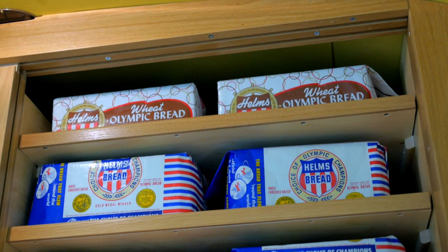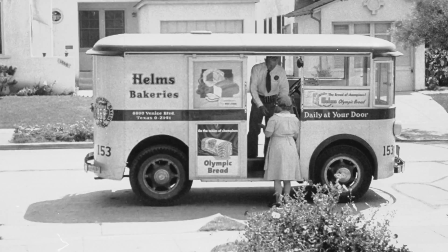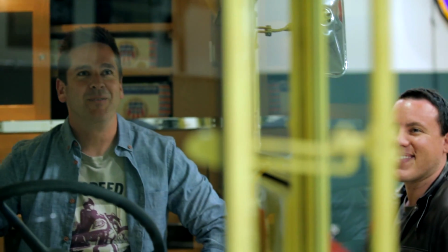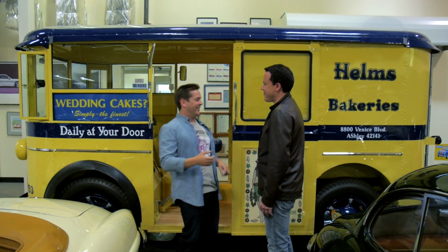This was a bread delivery truck, and they would drive around the streets of Los Angeles and pull their little pie tin whistle to let people know that they were in town and ready to serve bread. So go ahead and give 2 tugs. Your bread has arrived.